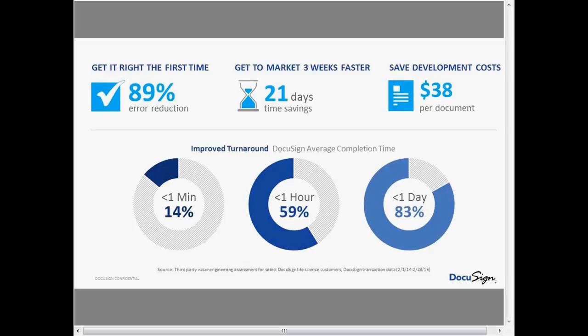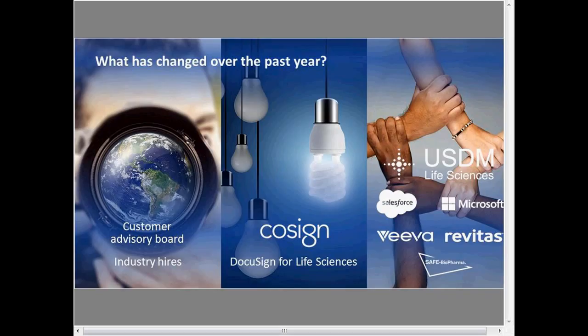Now, on average, we're also having folks save $38 per document, which is actually about 1.5 times greater than our average savings across other industries at DocuSign, which really showcases the value in this industry in particular. And if you multiply out, think of all the places where you're still using paper or manual processes today, certainly adds up to a lot of money saved from DocuSign.